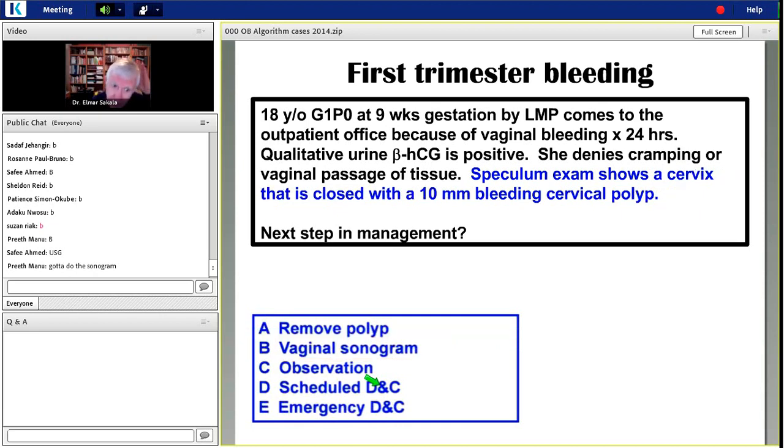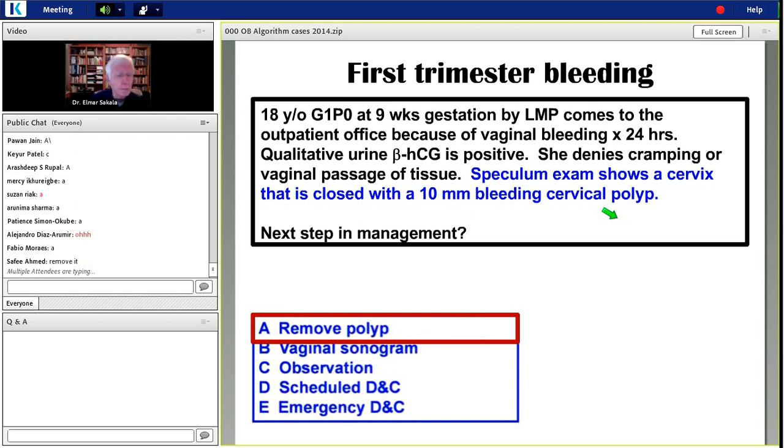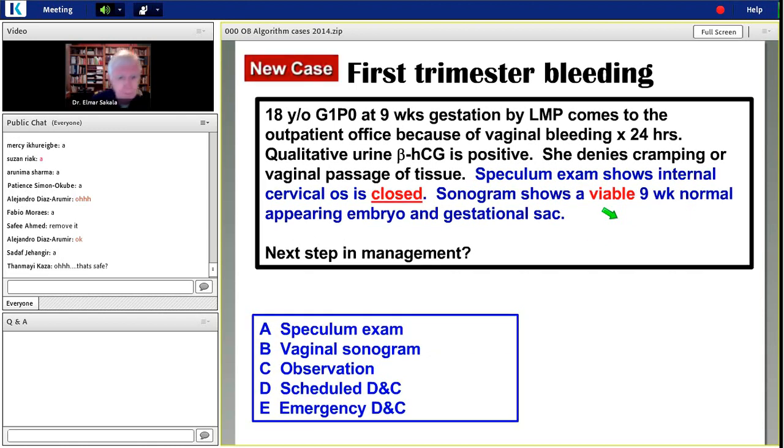Now, let's change the scenario just a little bit. The speculum exam shows a cervix that is closed with a 10-millimeter bleeding cervical polyp. Now, what would you do? Well, you've got an anatomic explanation, right? Let's take it off. We can remove the polyp, and I have a video clip that I'll show you later of how you do it. You just put a ring forceps on, twist it, and you can take it off.